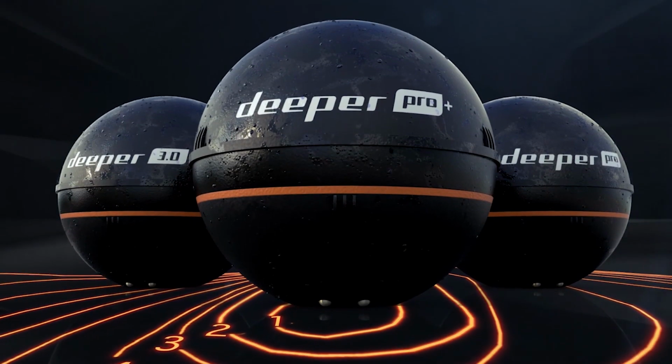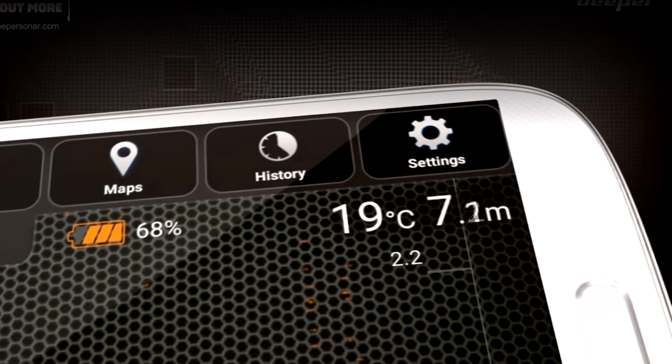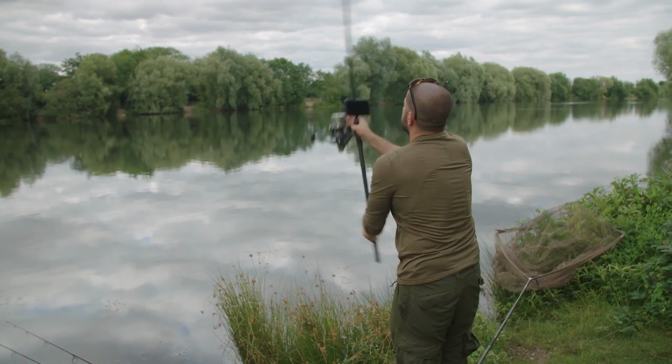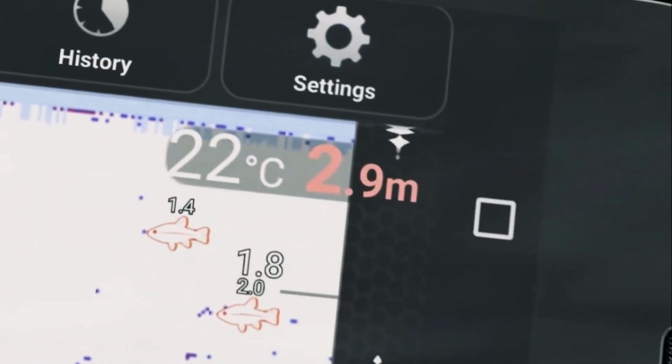With the Deeper, along with all the other features, you're able to measure the water temperature throughout the day. So, you know, you can adjust where you fish, where you cast. You'll be able to find pockets of water that is slightly warmer than somewhere else. And that is definitely going to play a part in the location decision that you make.